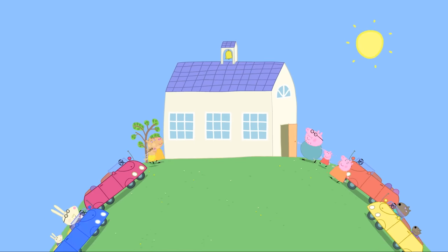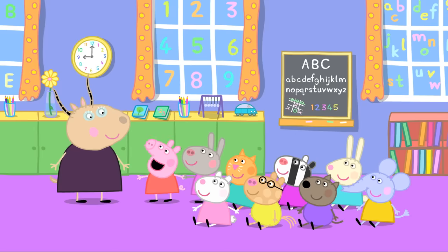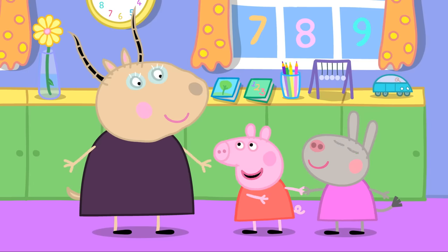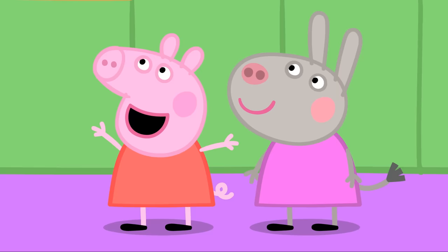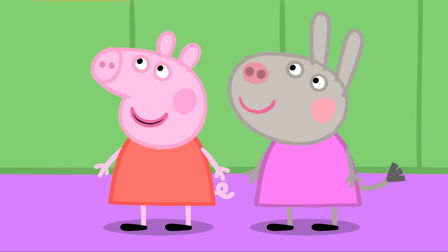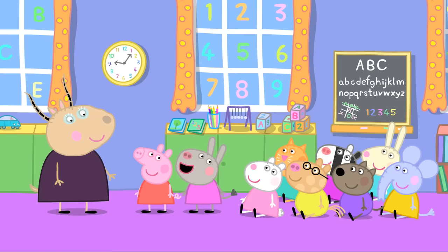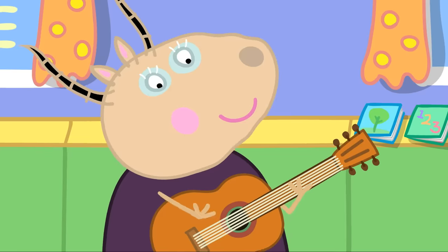Delphine has come to visit Peppa's playgroup. Madam Gazelle, this is my French friend, Delphine Donkey. Bonjour! Bonjour, Delphine! Delphine sang a pretty French song last night. Can we teach her an English song? How about the Bing Bong song? Yes, sing me this Bing Bong song. It would be good for my English. Okay.